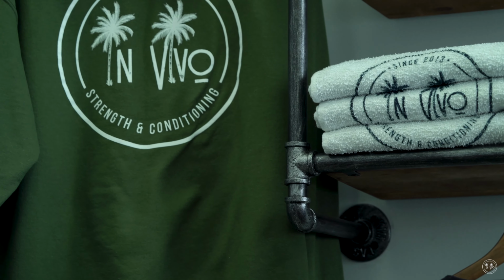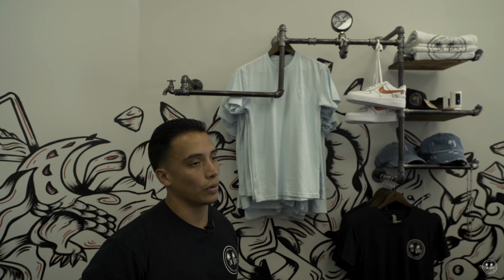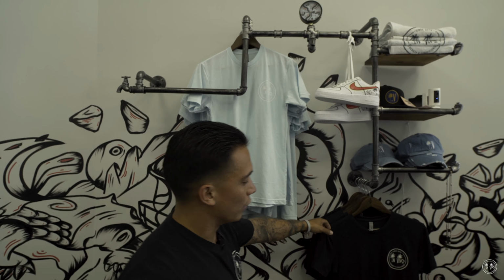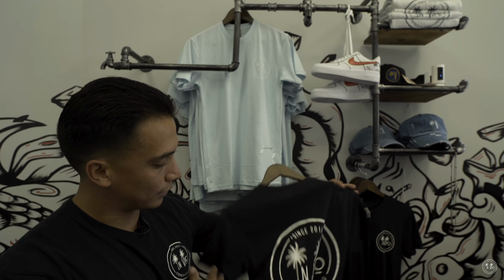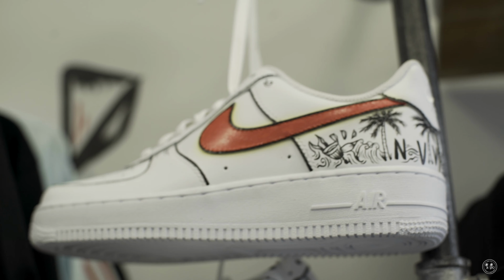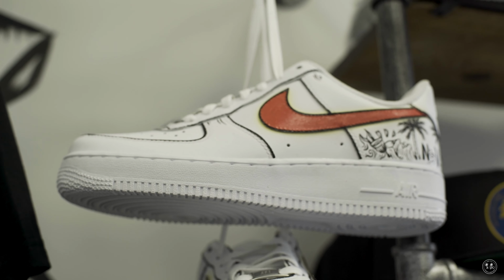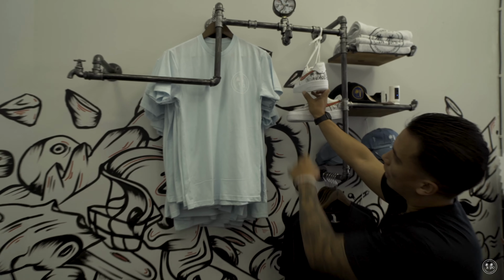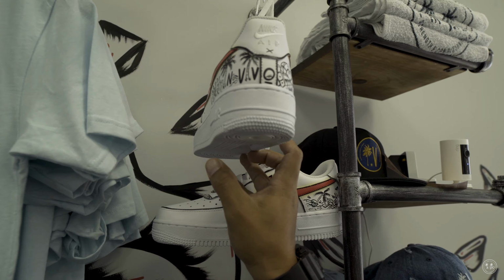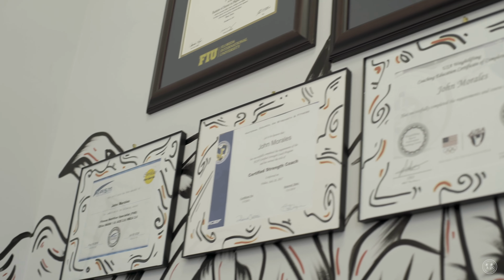Next thing I want to introduce you guys to is the clothing merchandise that we have. So you'll see the two palm trees on the front and in the back. This is our classic InVivo look. So I actually want to show you guys these custom-made Air Force Ones that actually have the InVivo mural inside the office on the shoes. Next thing you'll see is a couple degrees up there, certifications.